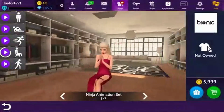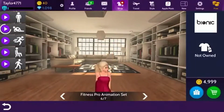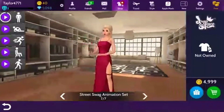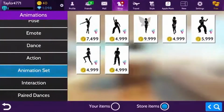The ninja doesn't really work with long dresses, but it's not really supposed to anyway, so I can't complain. Same with the Fitness Pro. It's not supposed to be for when you're wearing graceful dresses, so I can't really complain. And the Street Swag, same thing. It's not supposed to be for that.